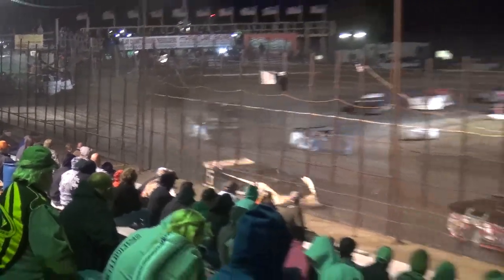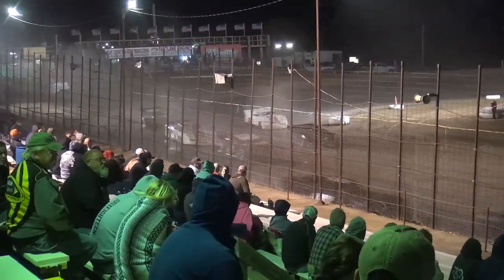Goes it back up. Aaron Moran will take that top spot into 3. The 23 of Cody Holtkamp makes contact with the 13 JR of Colton Leal. That's going to be an early setback as it's the 1X of Aaron Moran. He leads lap number 1.